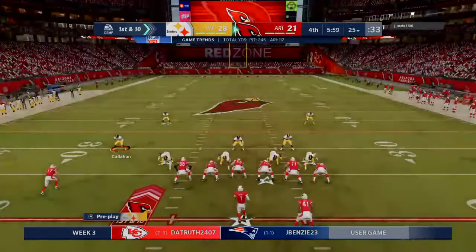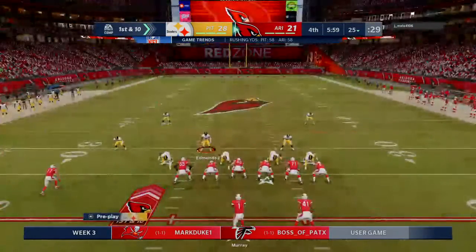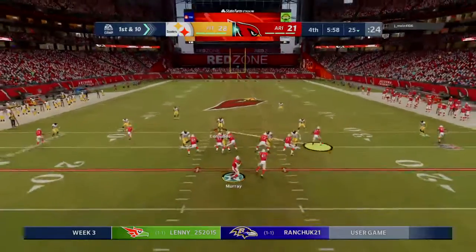Arizona's offense at the line, ready to get their drive started. And now they'll look to answer working from behind. And remember, this offense has sputtered yet to score here in the second half. They'll need to change that here.